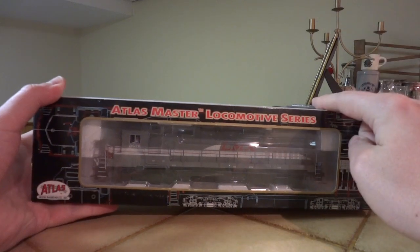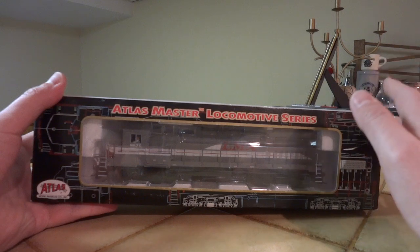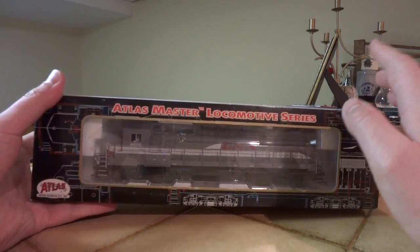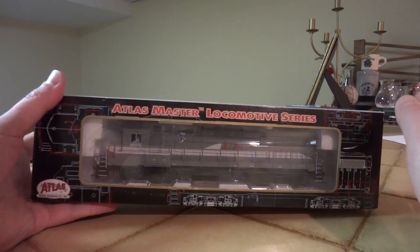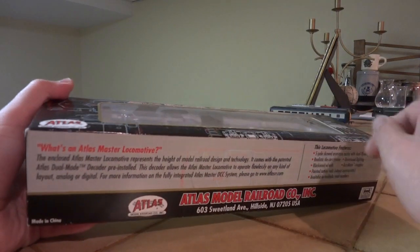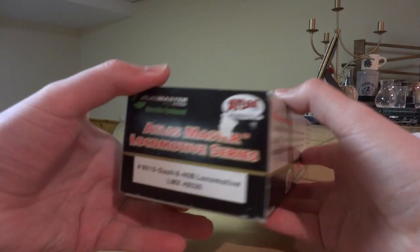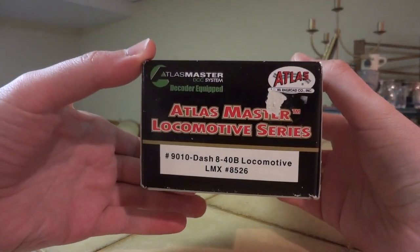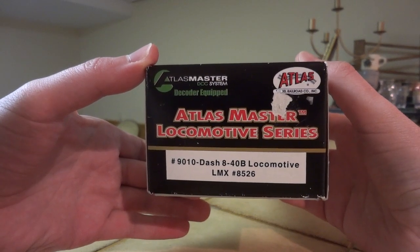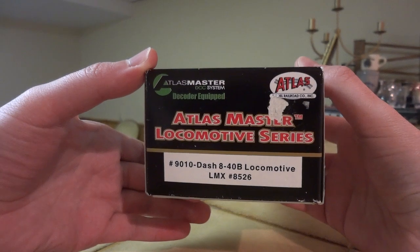So back in these days, I would say about 2000 to 2002, 2003, you could purchase the locomotives without a decoder and purchase it with a decoder for about $20, give or take the price. And there is a mistake on the box and on the instructions here, because it will say the -840B. This is actually a -839B, 3900 horsepower. It gives it the road number.